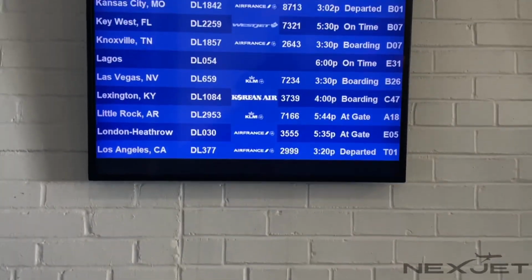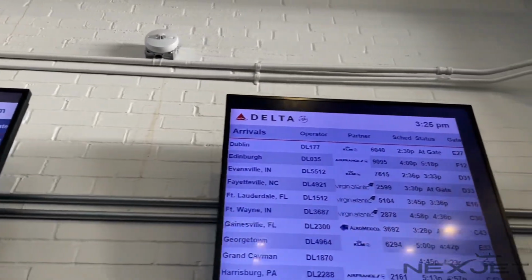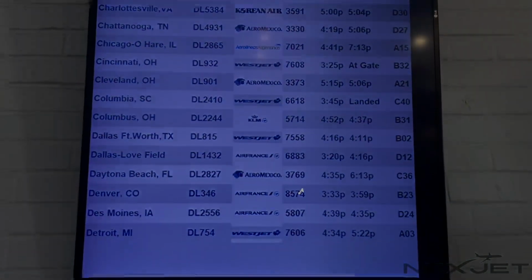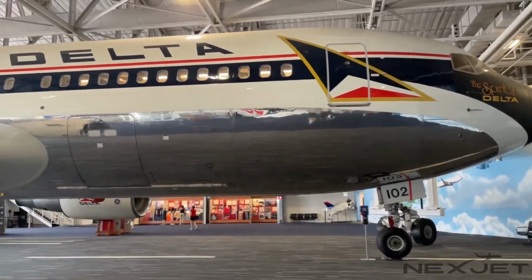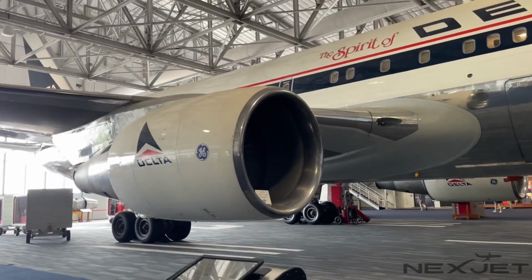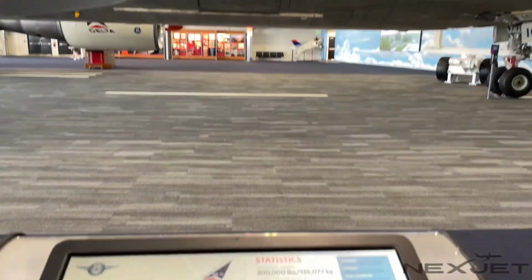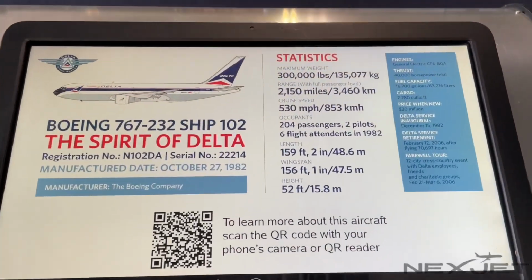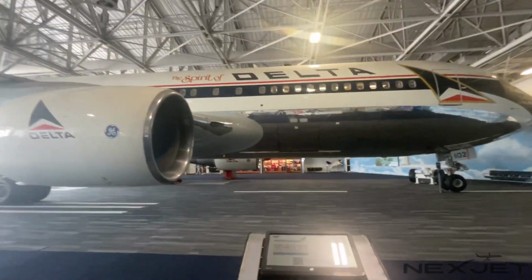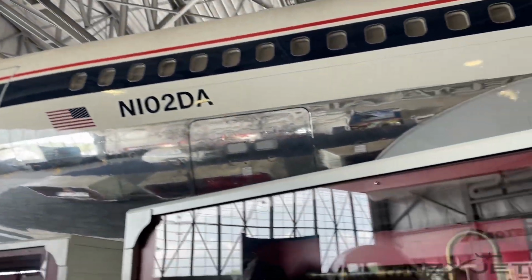As soon as you enter and look to your left, you see a flight board for arrivals and departures here at Hartsfield-Jackson International Airport here in Atlanta, Georgia. This beautiful aircraft that you see as soon as you walk in is the Spirit of Delta Boeing 767. We're gonna have another memorabilia section of the video here.